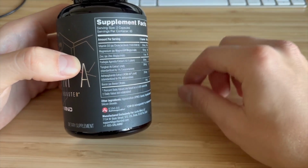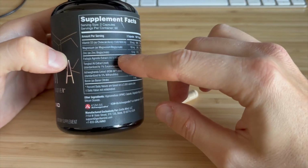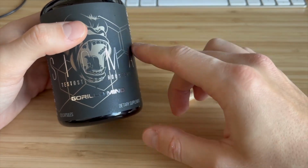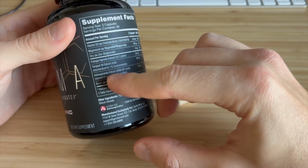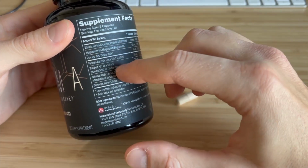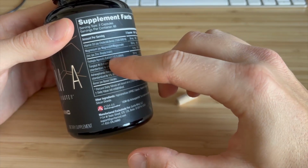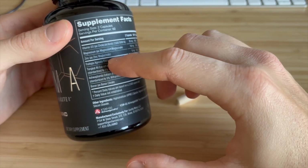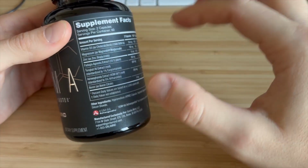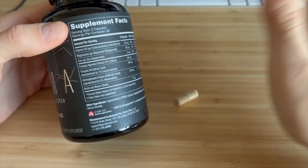But for that extra supplementation, they do recommend that you cycle this. So you take it for a period of time, then take about a week off, then come back. I believe that is because of some of these extracts on here. I think you can just take these vitamins every day if you wanted to. But these extracts, I think they are best to be cycled. And if you just take them for an extended period of time, that may not be the best. There's some research on that as well, but it's not super clear from what I am seeing.